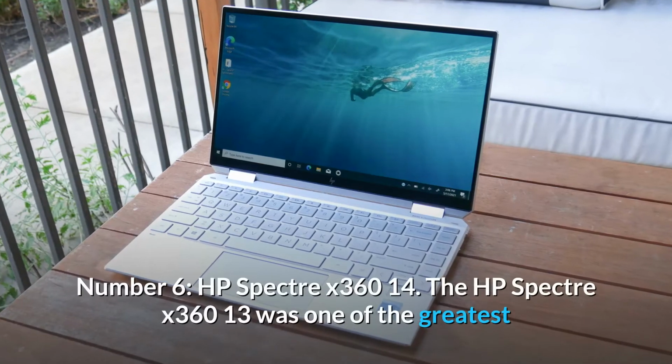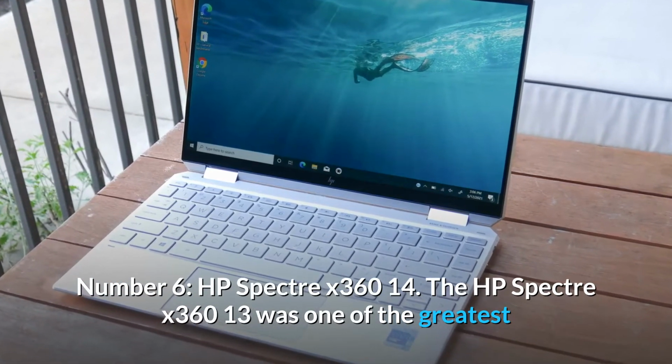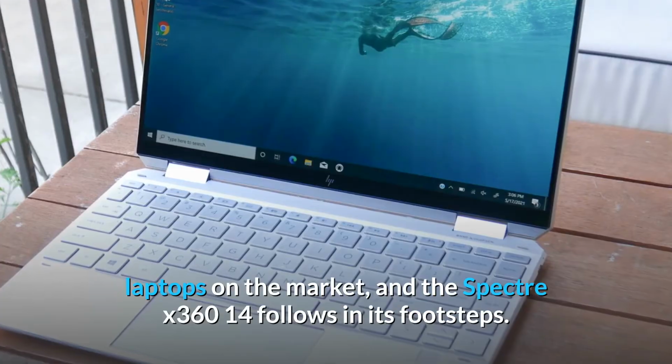Number 6. HP Spectre x360 14. The HP Spectre x360 13 was one of the greatest laptops on the market, and the Spectre x360 14 follows in its footsteps.